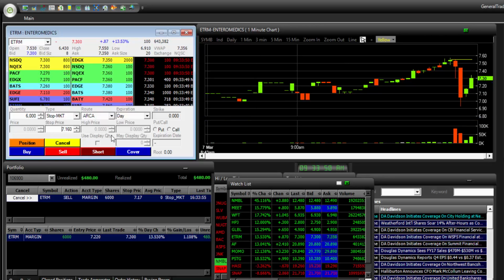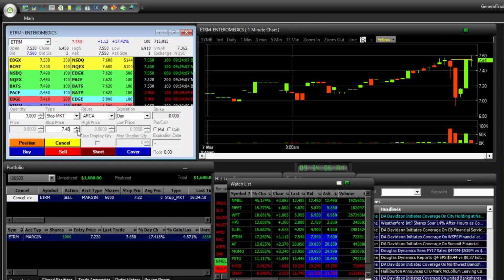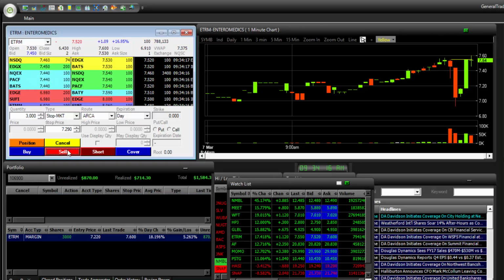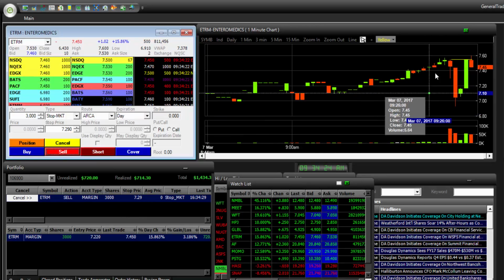Still hoping it will climb up. Alright, so right now I'm placing my stop loss at the entry price, not risking anything on this specific trade. Alright, look at that, look at that. Now I want to take profit because it will collapse. It will collapse eventually. Alright, placing another stop loss right now. Okay. Alright, so I'm left with 3,000 shares.